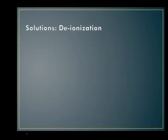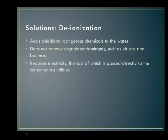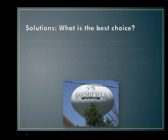A third solution is deionization. But this adds dangerous acid and base chemicals to your water, which is a concern for everybody. It does not remove any organic contaminants, and it does not remove viruses or bacteria as well. So again, you'd have to have a disinfection process. It requires a high amount of electricity, again, which these costs are going to be passed on to your utility consumers.